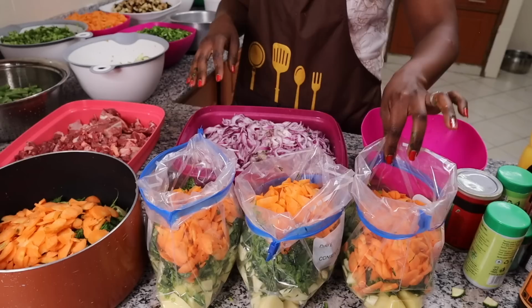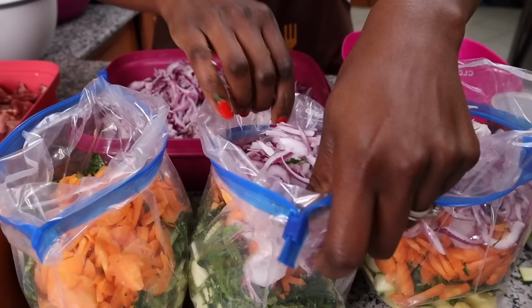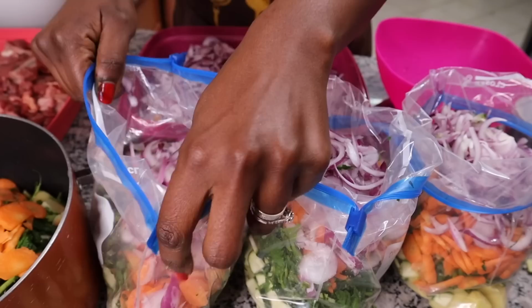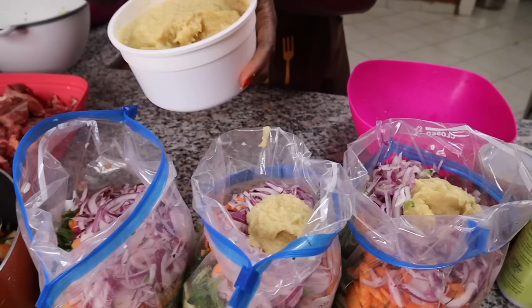So far I've put in potatoes, celery, and carrots in all of them. I'm adding some red onion. And these bags, you guys, are so big. They're 3.7 liters. So you'll fit in quite a bit of the stuff that we need to cook with. All right. And in goes, of course, our garlic and ginger paste, because hello, come on. What is food without this?